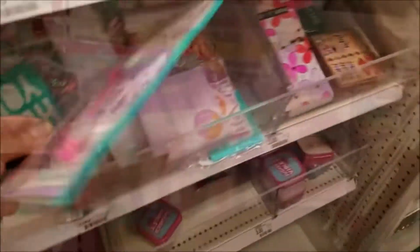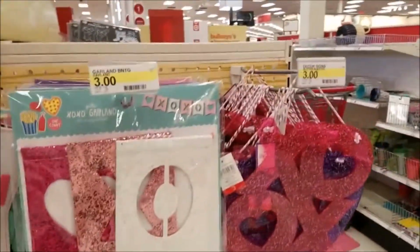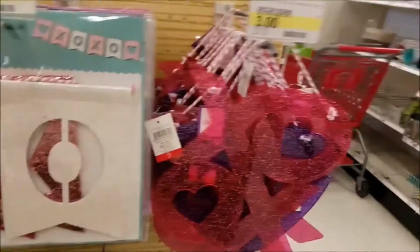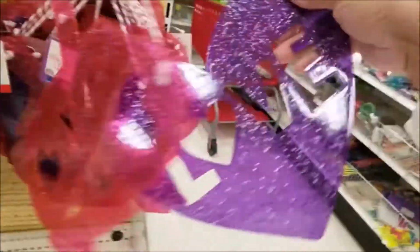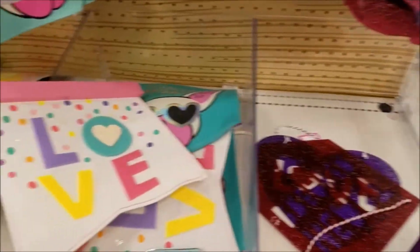If I didn't have to pay attention to my dollars, I guarantee you I would fill up my basket because there's so many things here and I love them. And there's quite a few things I really wanted to pick up, but I just can't right now. Oh, so pretty.